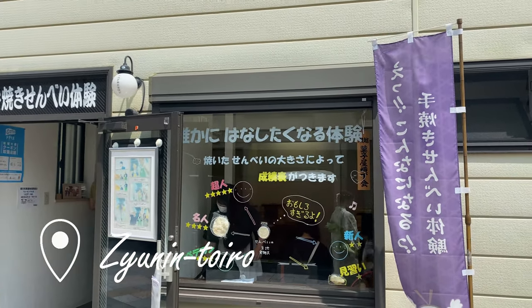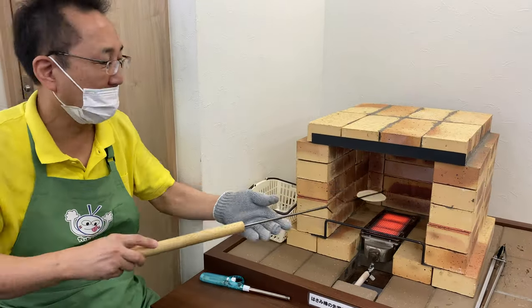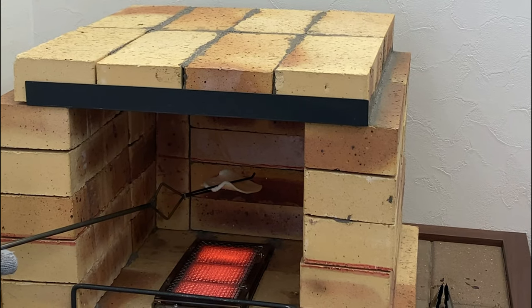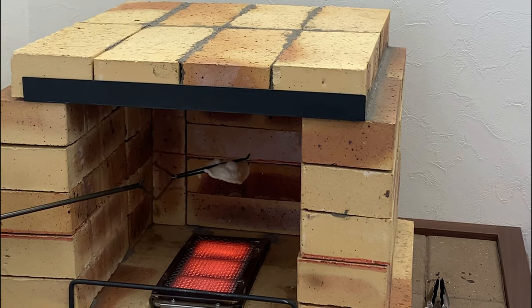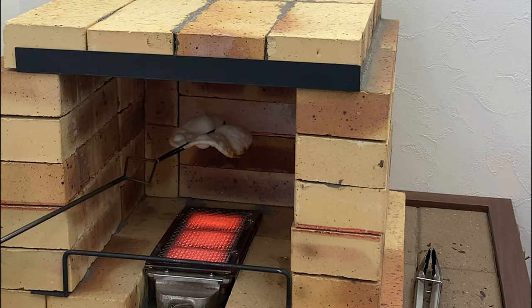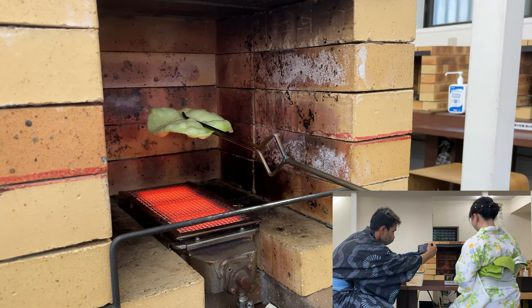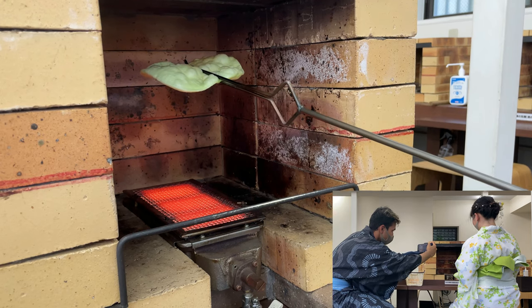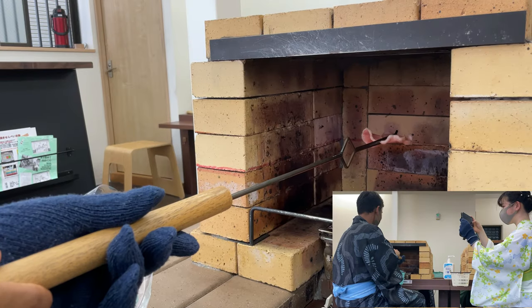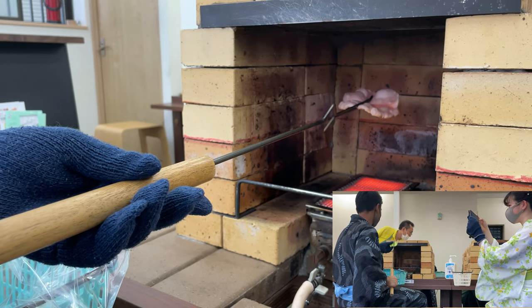Found an interesting shop where we can make rice crisps. We can make it all by ourselves. So they're gonna first give us a demo or like instruction how to make it, and then we'll try to make 3 each of us, and then we can compare the size. According to the size of the rice cracker you made, they are gonna rate you with stars. Yeah, and they will also give us comments.